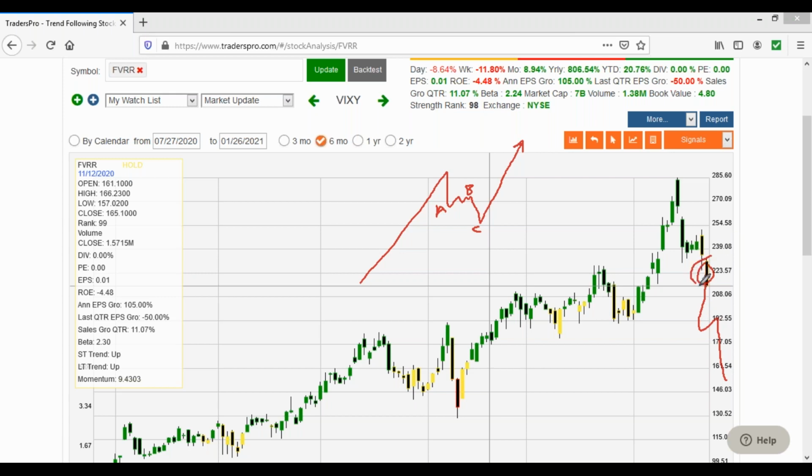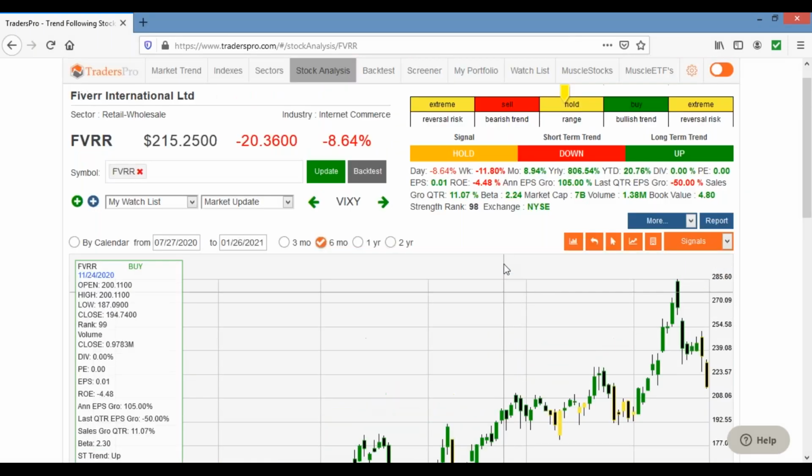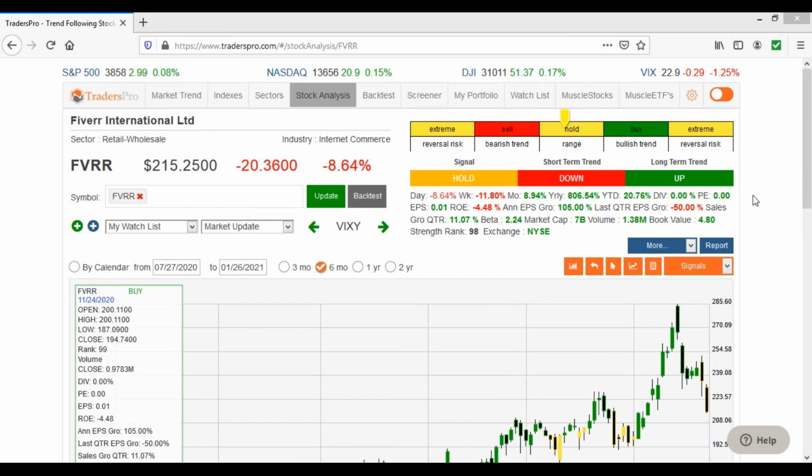But remember, we're waiting for confirmation anyway for this to go back to a buy signal. It's at a hold signal right now. So as long as this doesn't break this low down here, it could still drop a little bit further and still be okay. But as long as it doesn't go to that lower low right there, and if it can start to move back up to that buy signal, I think that it would show that trend is still intact, still okay. But I think this is very important that you wait for that confirmation, wait for that buy signal.